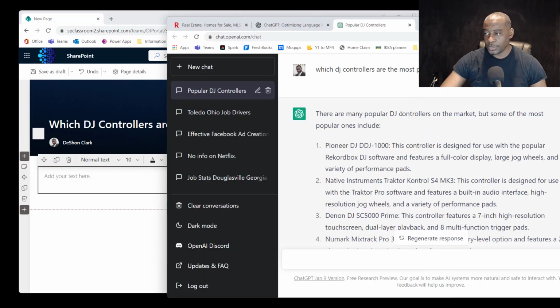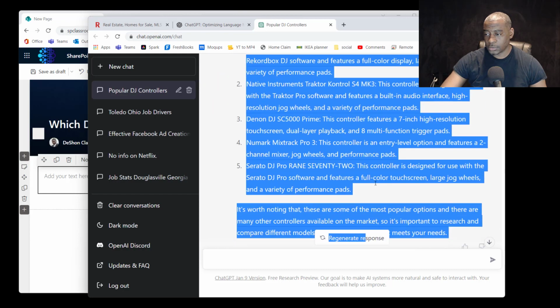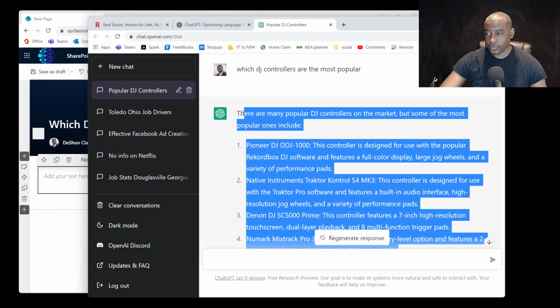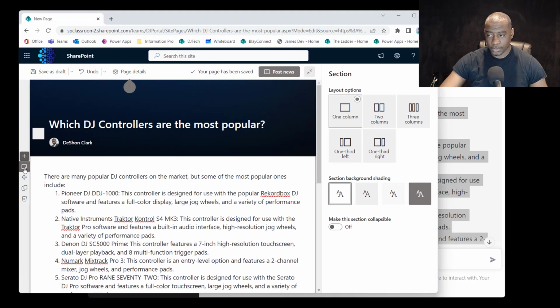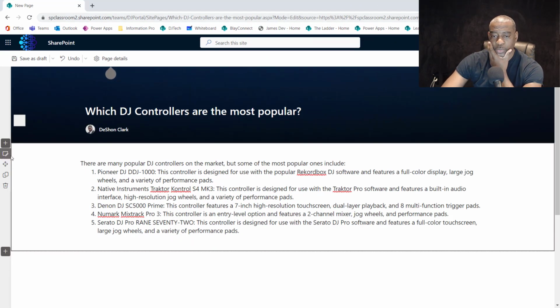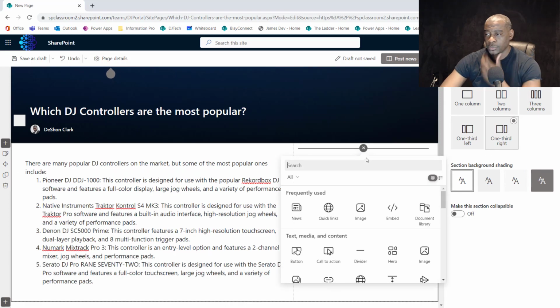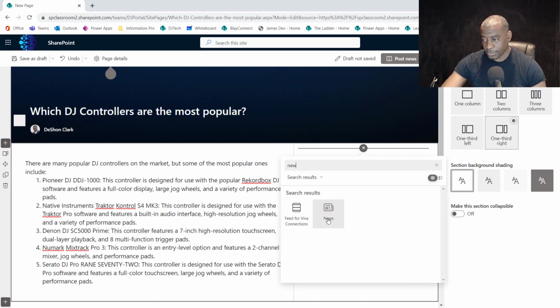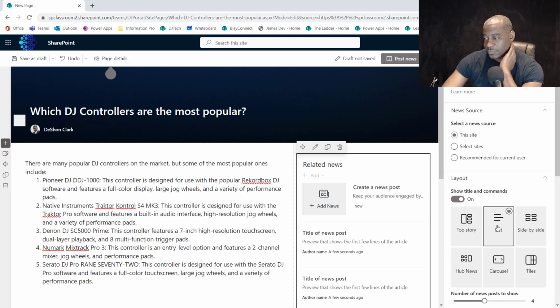And now what I probably would do, okay, so there's the way I want to format this. Let's get full screen. I actually want to make this a one-third column. And I want to put another news web part here, and this is where I want to put my related news. So here I'm going to just say related news. And for this, let's just do list format.